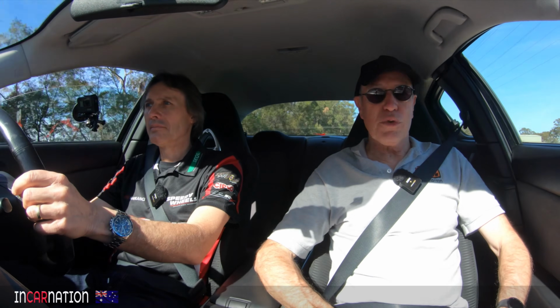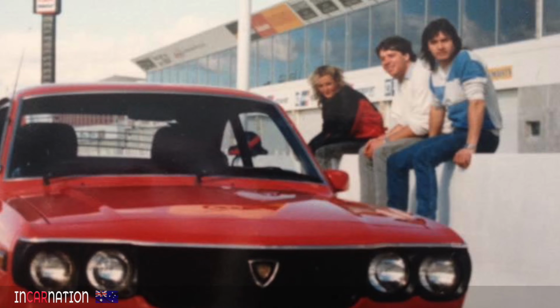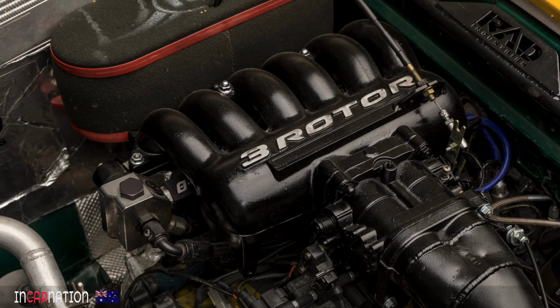But anything else to do with rotary engines, this guy's been around forever. Is that fair enough? Am I not puffing you up too much? 13Bs, 12As, 10As, whatever, that's you. Yep, going around corners. 20Bs? Yeah, a lot of 20Bs back in the day. Not so much these days because they're incredibly hard to get your hands on, and very expensive as well nowadays.